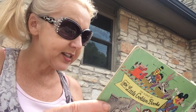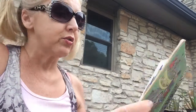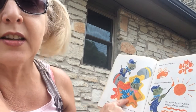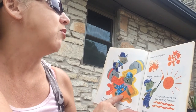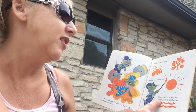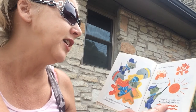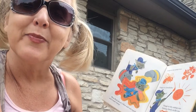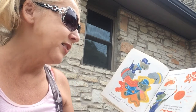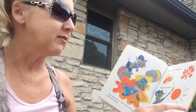Then Hush mixed yellow and red together, and it made orange. Red and yellow makes orange. They're getting a little messy here too, I think. Orange as an orange tree. Orange as a bumblebee. Orange as the setting sun sinking slowly into the sea. Are the sunsets there orange? Do you see orange sunsets? The kittens, they were delighted, but it did not make green.